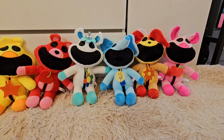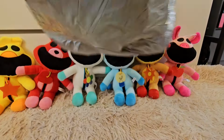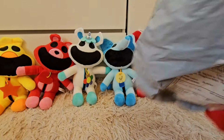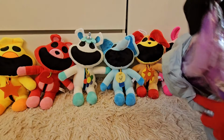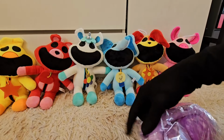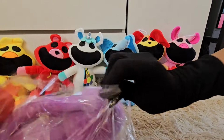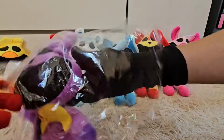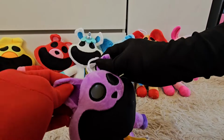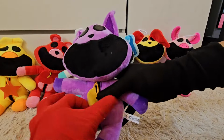Okay, so do we have more? Let me see if we have more. Oh yes, we still have more. All right, so do you have ideas? Let me see. Oh, it's Catnap. Wow, this is the main character. He is Catnap. I know you've been waiting for him. So this is Catnap. So he's a cat.